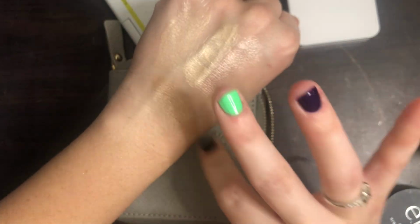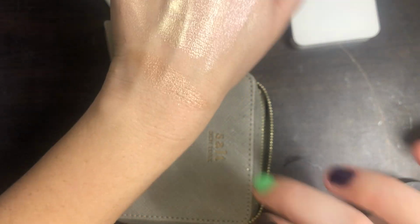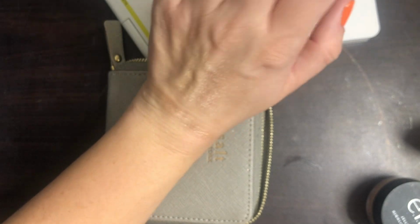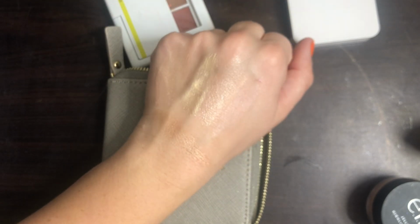And I really like this one. It looks kind of deep, but then when I sheer it out, you can't really tell. And I think it's a really nice highlight. So I really love that one. And those are all of my cream highlighters.